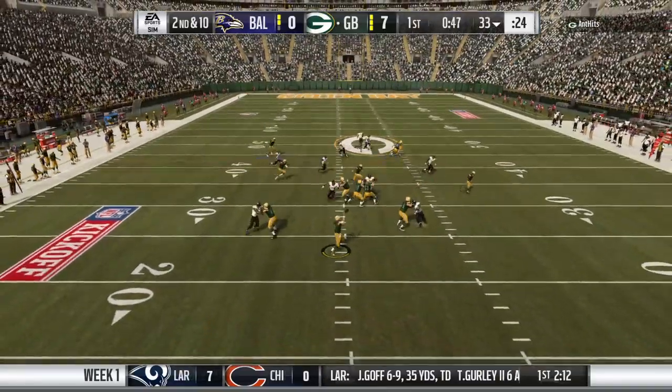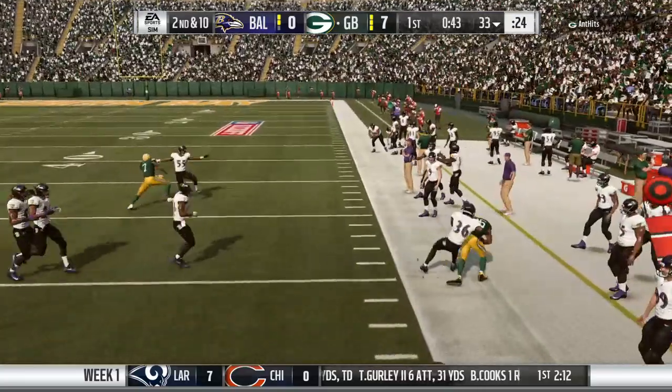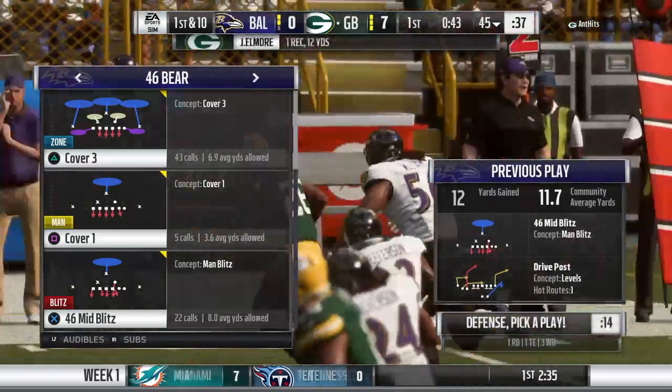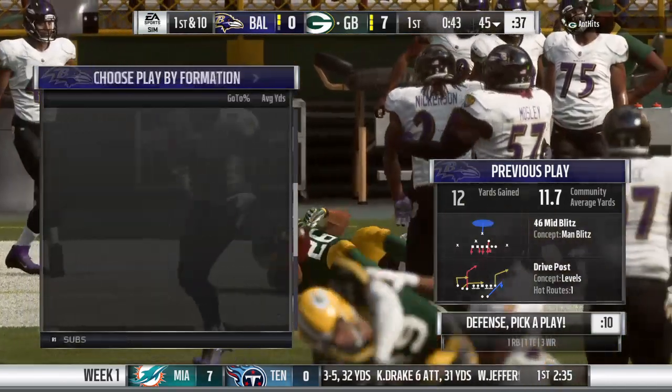On 2nd down, Kaiser again. And he's going to find his man out of the backfield. That's complete. Give him 12 yards on that one. It earns him a fresh set of downs. Just the first quarter, but tackling is going to be so important going forward. They've got to limit plays like that.